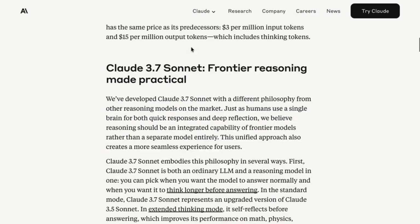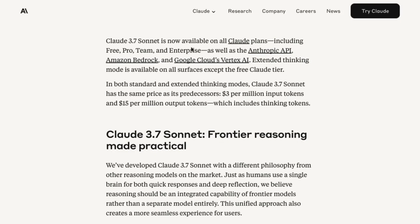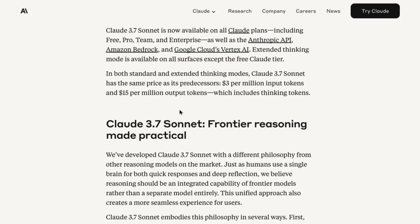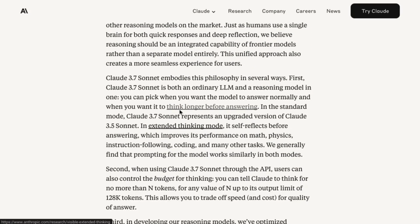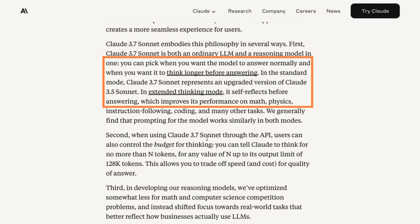But first, Claude 3.7 Sonnet is available to all plans, free, pro, team, and enterprise, while extended thinking is only available for the paid tiers, pro, team, and enterprise. Now, for Claude 3.7 Sonnet, they took a philosophy to offer a unified approach. This is seen in three ways with this release. First, it allows users to choose between a more instant, a quicker response model, or the extended thinking model.